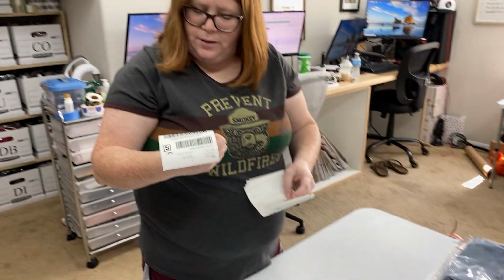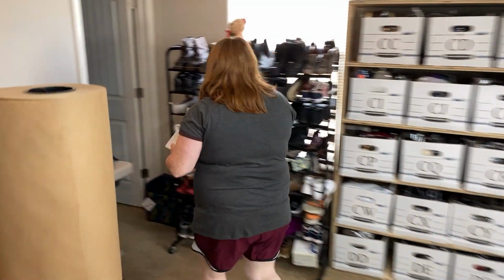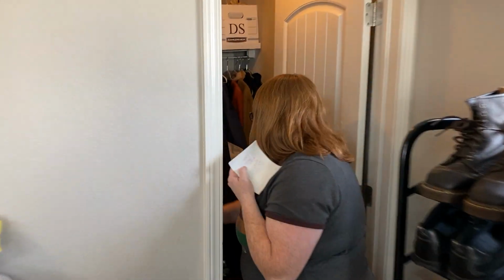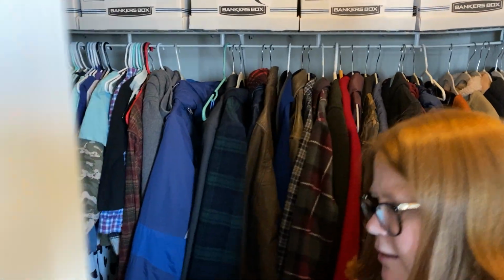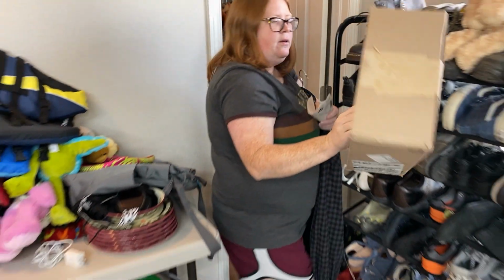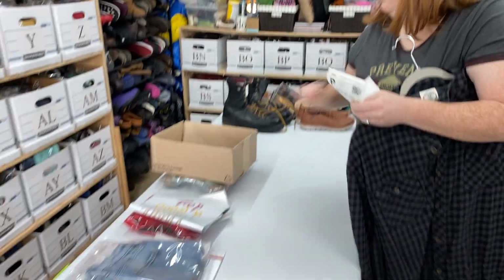Those are going out FedEx, so I need to find a box for them. We're going to the closet anyways to get a hanging thing. Do you see any, maybe these? This might be a good box for the sandals. I think so. Yeah.